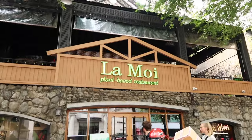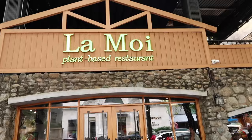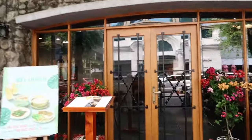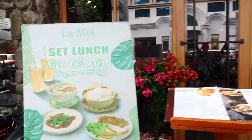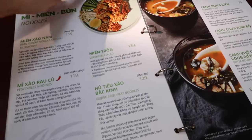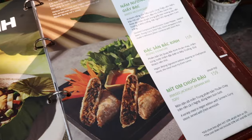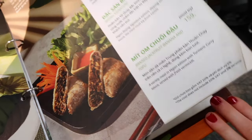I know we've just eaten, but we've just come across this restaurant. We are here a few days, so we're definitely going to come back here. But oh my goodness, it looks amazing. We have to come here. Oh, look at that. Oh my goodness, we're coming here tomorrow. Jackfruit, banana and tofu. Oh.